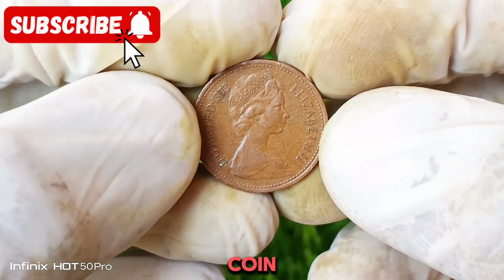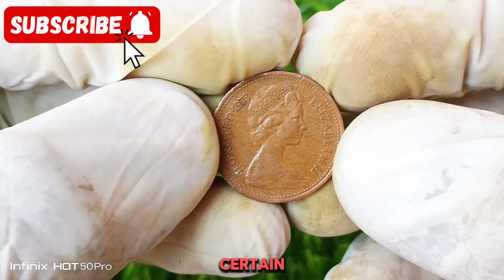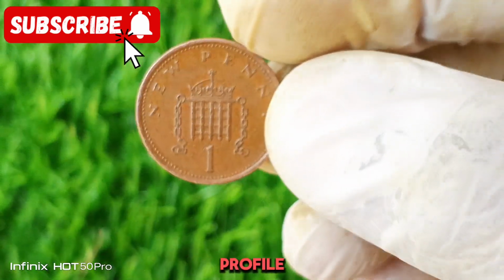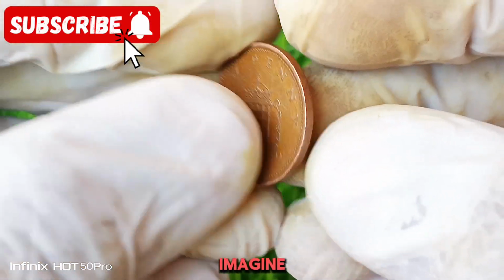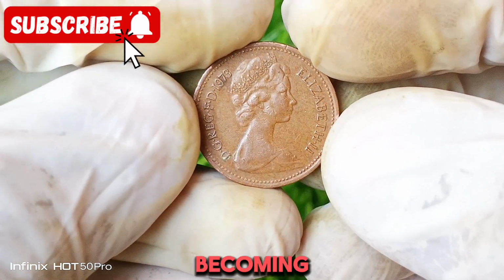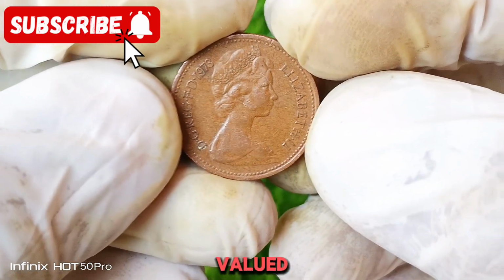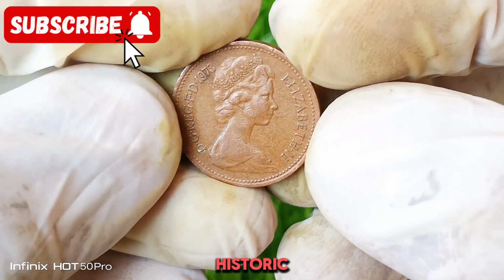Yet what elevates this coin beyond its humble face value is not just its design, but the fact that certain versions of it are tied to stories of scarcity, unique minting conditions, and extraordinary demand among high-profile collectors who are willing to pay fortunes for the perfect specimen. Now imagine this, a coin worth a single penny in 1973 suddenly becoming the centerpiece of fierce bidding wars decades later. The kind of coin that, if in pristine condition, could be valued in millions by those who seek it not just as a collectible, but as a historic artifact.